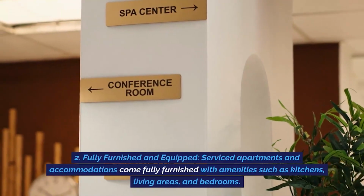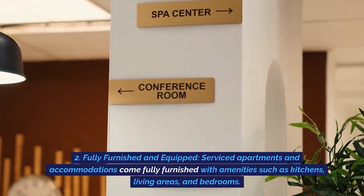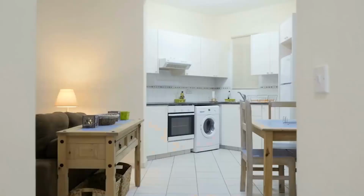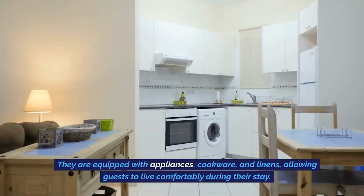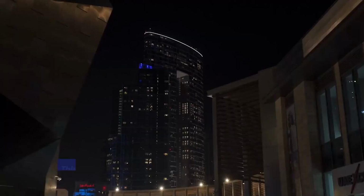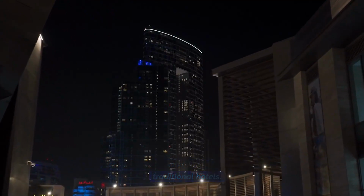2. Fully furnished and equipped. Serviced apartments and accommodations come fully furnished with amenities such as kitchens, living areas, and bedrooms. They are equipped with appliances, cookware, and linens, allowing guests to live comfortably during their stay. This convenience can command higher nightly rates compared to traditional hotels.